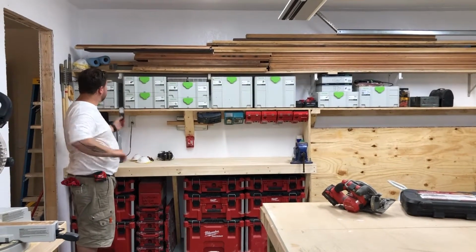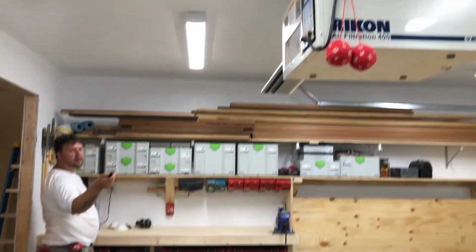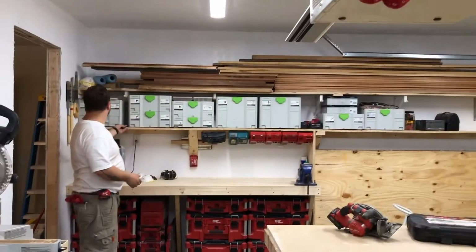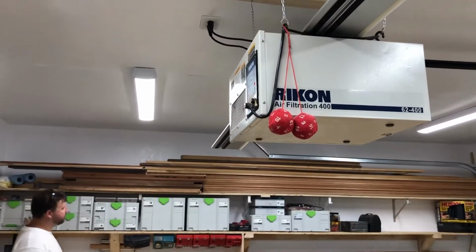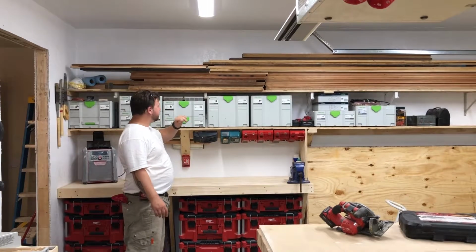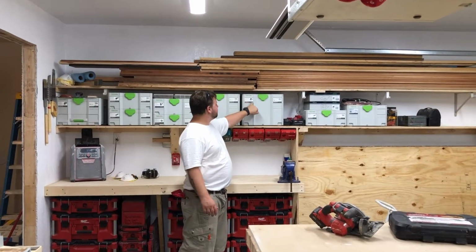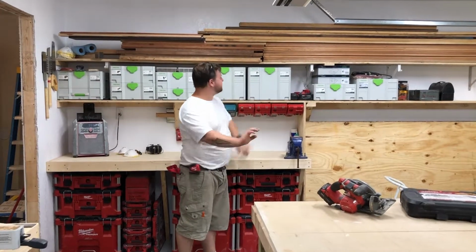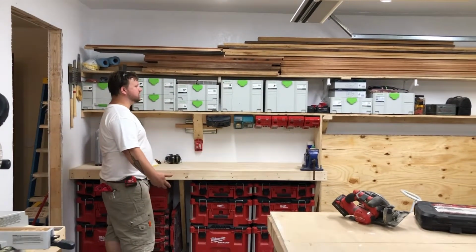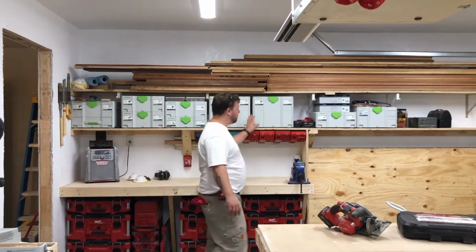And I've got my air purifier over here. And I put the Festools up right there where I can see all of them, because they've got a picture of every tool that's inside the box. It's kind of hard, if they're stacked on the floor or something, to be able to see what's inside of them. So I'll be able to use all those.